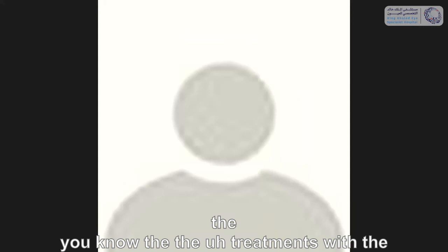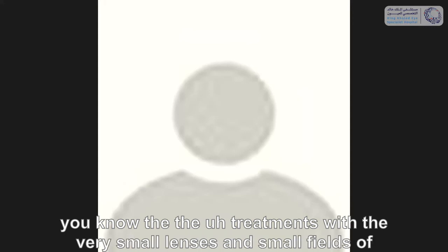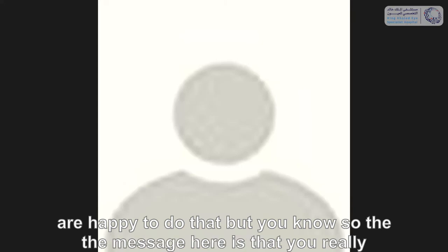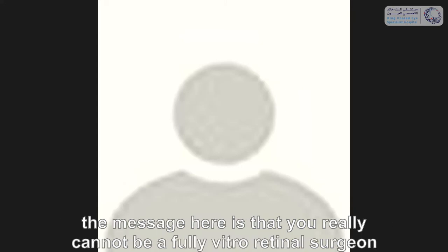And this is why people a long time ago shied away from going into a vitreoretinal specialty, because we used to do the treatments with the very small lenses and small fields of view. And then once you have the pan fundus view that you have now when vitreoretinal surgery happens, people are happy to do that.